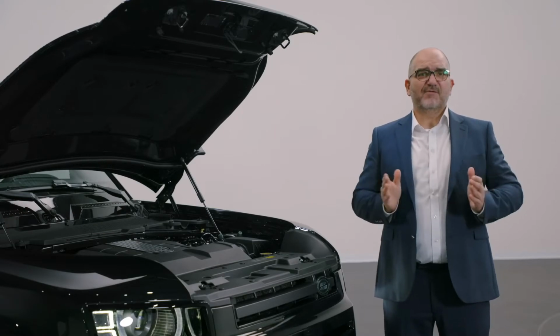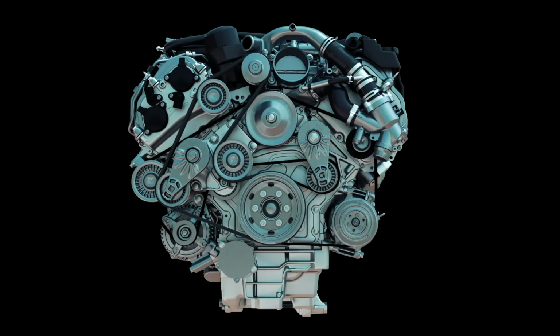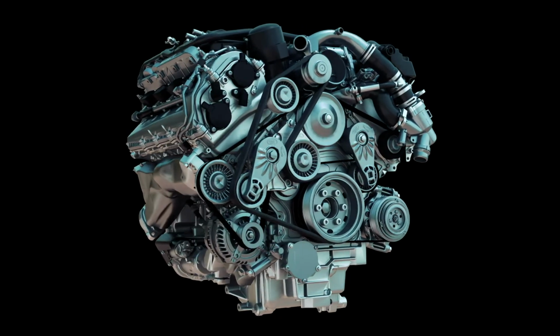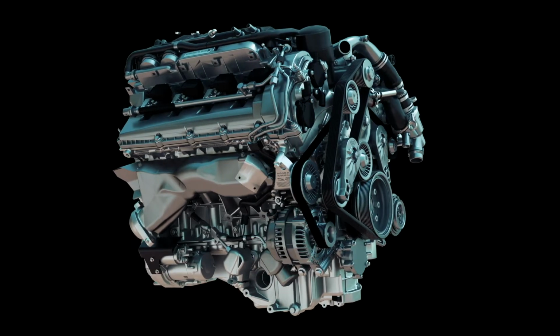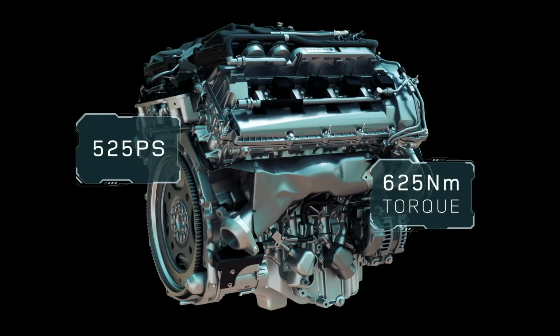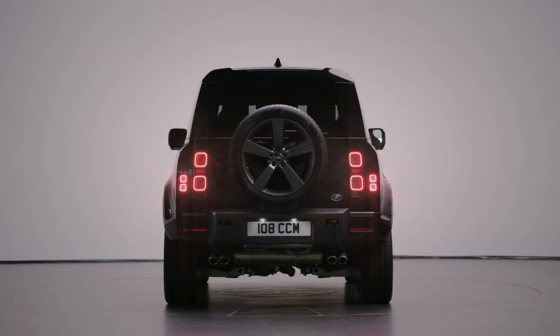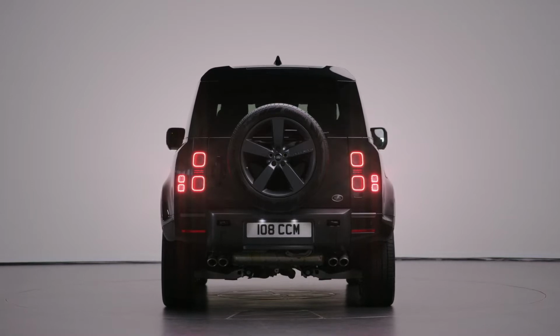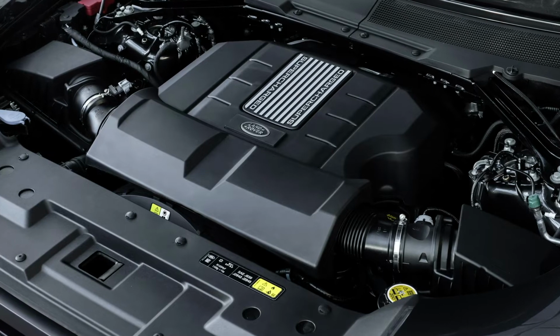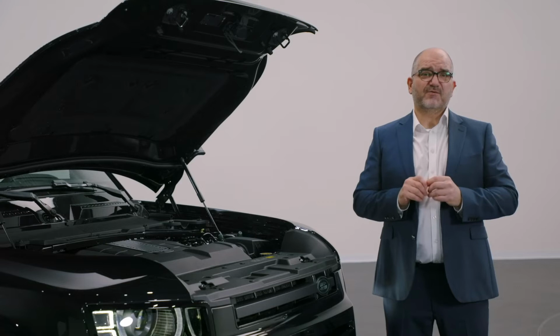Our proven, powerful V8 engine brings a fantastic performance character to Defender. This is the latest generation of our in-house developed 5-litre V8 supercharged engine. It produces 525 PS and 625 Newton meters of torque. It also brings an unmistakable V8 soundtrack to Defender through a new quad-pipe active exhaust. Defender already looked purposeful. With the quad pipes, the V8 really emphasizes that muscularity. The engine features twin vortex supercharging and variable cam timing, with a power delivery specially calibrated for Defender.